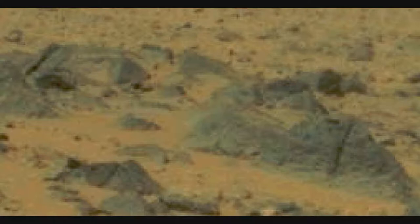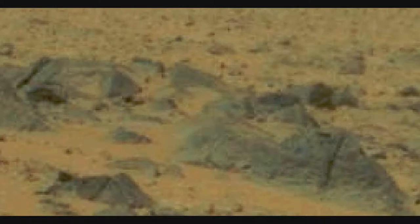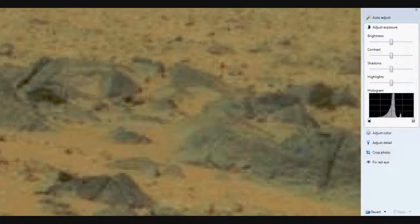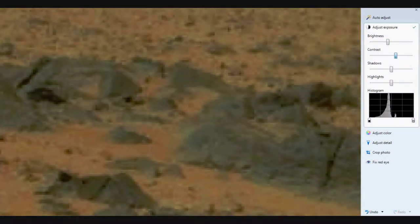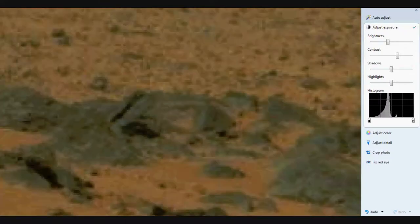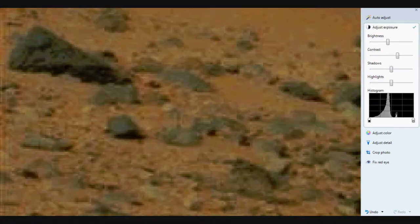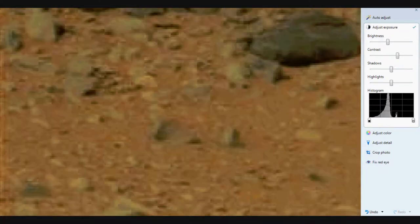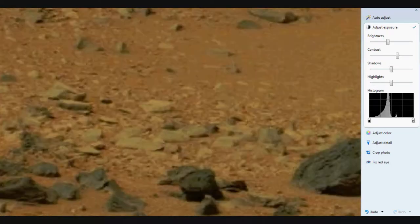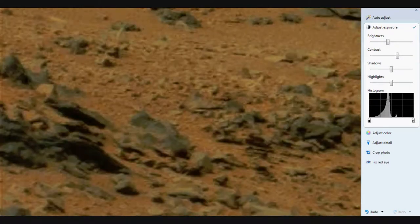Here's an interesting one, looks like a building foundation. I've seen those before. Kind of square right there. I'll take this down temporarily. Take down the lighting a little and put up the contrast. We'll see if we can bring that up a little. Kind of a rectangular area. Looks like a building foundation, possibly. I've seen enough of those, and I'm not surprised. Other than that, not much in the way of fun and games here. A lot of these photos don't have much in them.